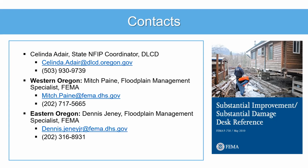Before we get to the questions, I'm going to make a correction. Dennis messaged me and he was looking in the desk reference and has experience with this before. But the question earlier about whether an attached deck counts as part of the substantial damage calculations and whether you need to look at that, I was wrong before. The answer is yes. It does count towards the building and the costs. It's very clear in this desk reference. So thanks, Dennis, for catching that for us.